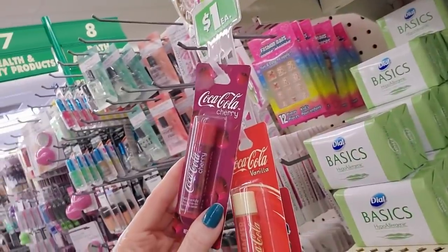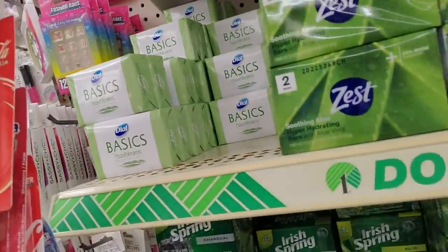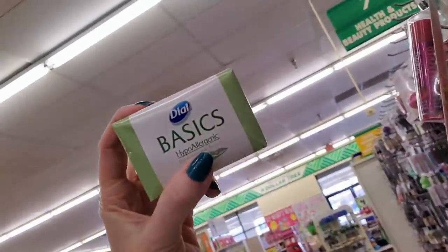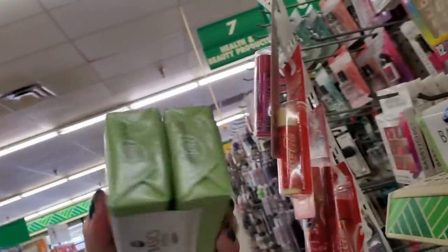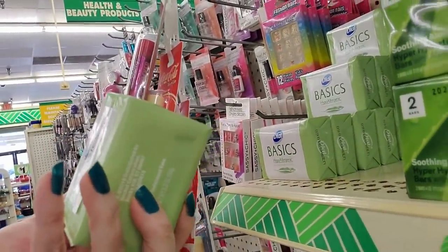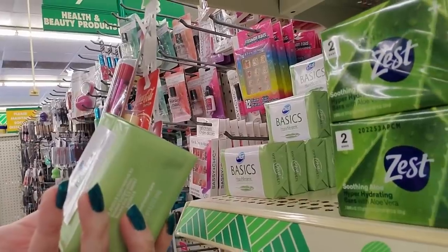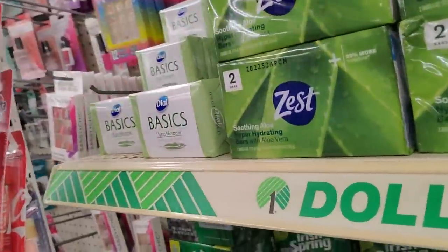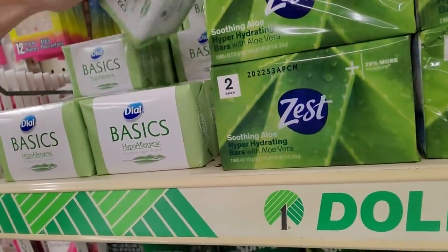Hey, look, it's Coca-Cola Cherry Lip Balm. Cool. Now with these, okay, these are hypoallergenic Dial Basics. You get two little bars of this soap. Let's see now. These are 6.4 ounces total, 3.2. These are 4 ounces for the Zest. So they're a little bigger.